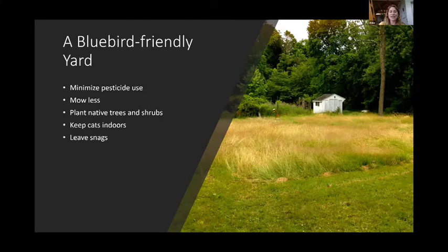And then also consider some native shrubs that produce good berries in the fall and winter, because bluebirds kind of switch their diet a little bit once insects aren't so available in the fall and winter. And they'll feed on winterberry and holly berries in the winter. So consider those in your yard.